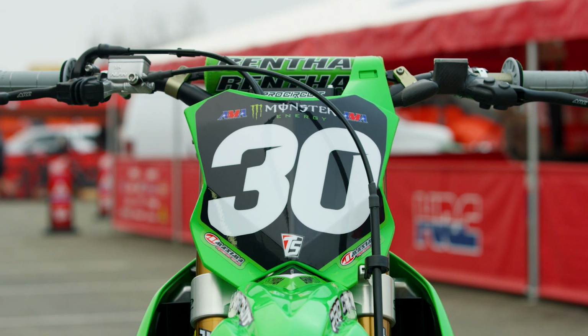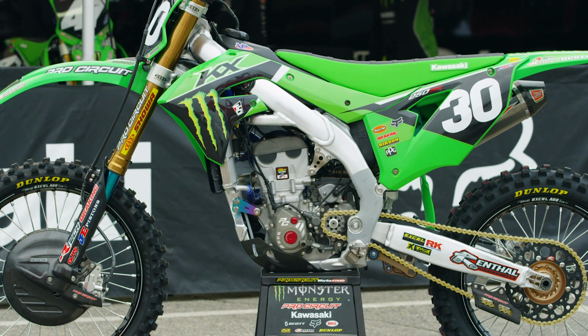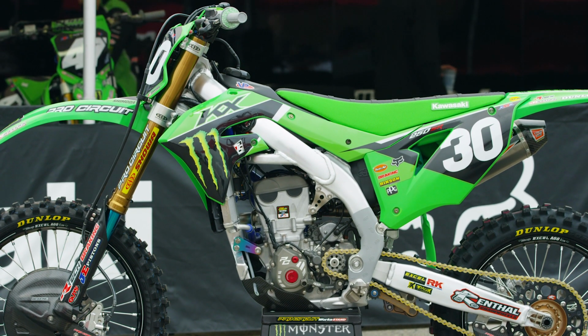PC bikes, I mean, if you ask almost any rider growing up what 250 team they want to ride for, Mitch's team has this allure and always has. And that's because this team puts in an immense amount of effort into their bikes.